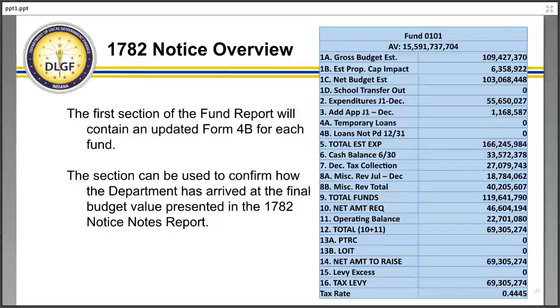Now you have your total expenses on line 5, total funds on line 9. If you subtract them, on line 10 you get the minimum amount you need to raise in property taxes to just barely fund your budget. In this case it's $46 million. If we jump all the way down to line 16, there's the certified levy of $69 million, or really amount to be certified if there's no changes, and the tax rate beneath that. So in this case we needed to raise $46 million. We actually raised $69 million. If we subtract the two, we have an operating balance of $22 million.